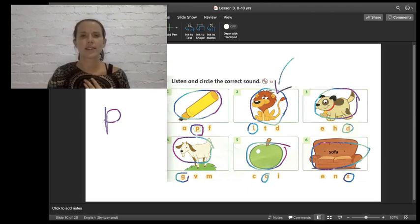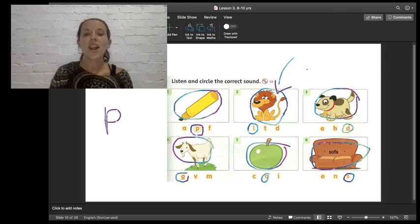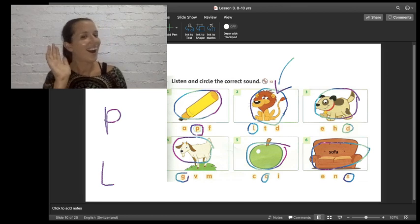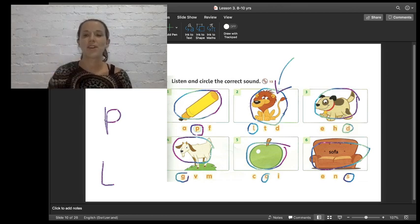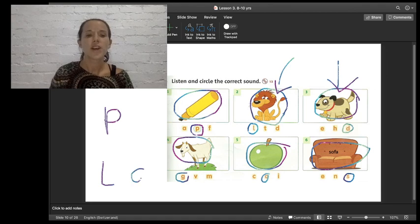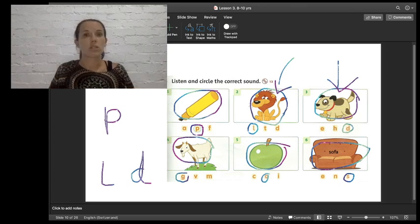What's this? A lion. Yes, great job. L, l, l for lion. La la la la. Good job. What about this? What's this? A dog, yes. D, d, d for dog. What sound does a dog make?